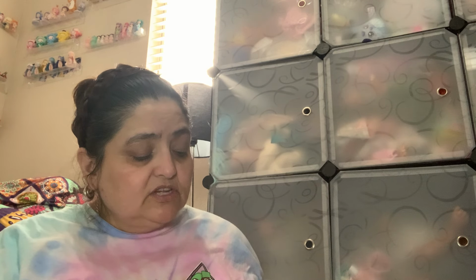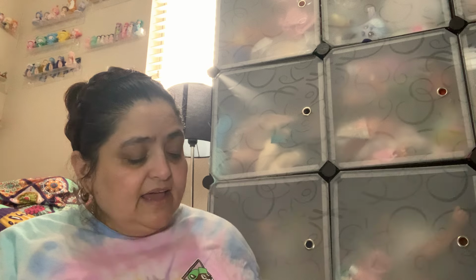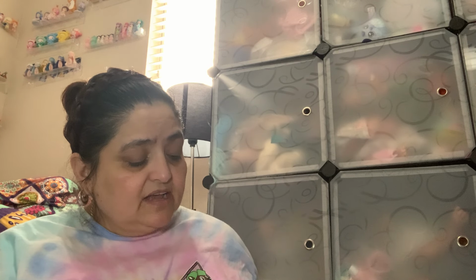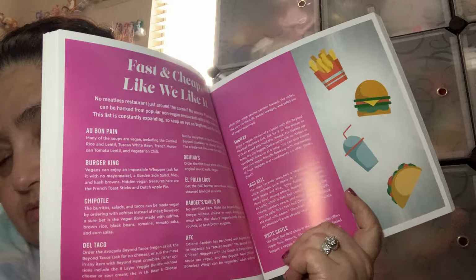Okay, so let's see here. It says no meatless restaurant just around the corner? No worries, plant-based meals can be hacked from popular non-vegan restaurants with a little know-how. This list is constantly expanding. Okay, so here it has Burger King, Chipotle, Del Taco, Domino's, El Pollo Loco, Carl's Jr., KFC, Subway, Taco Bell, White Castle. So it tells you how to make those menus, but without the meat.